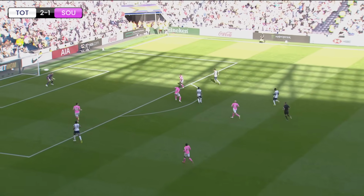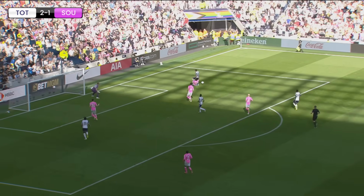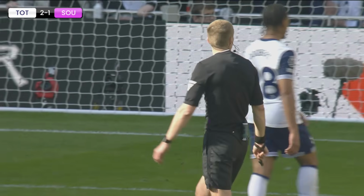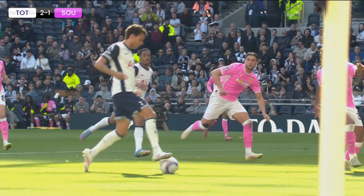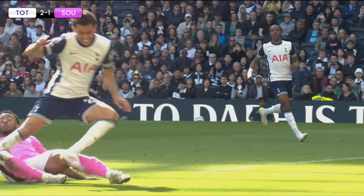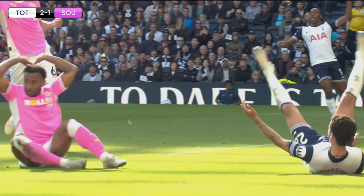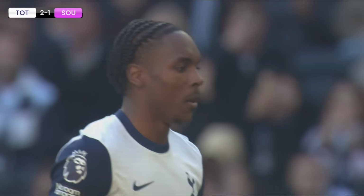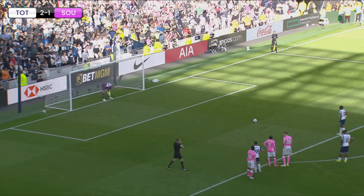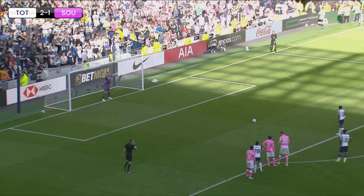Odobert 30 yards out, thinks about the shot, squares it on the outside in the end for Johnson, who's on a hat-trick. He gets cleanly... Well, we thought he got cleanly tackled, but it looks like the last action of the game is going to be a penalty to Spurs, given away by Wellington on Johnson, and he might now get his hat-trick. And it's Ramsdale up against Mathys Tel. Well, how does Johnson not get the hat-trick penalty? I just do not understand that.